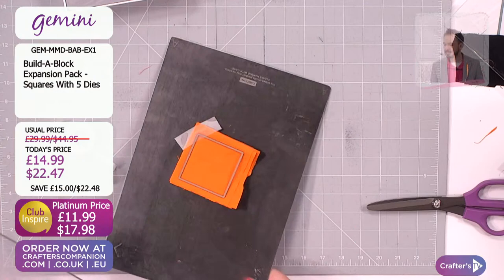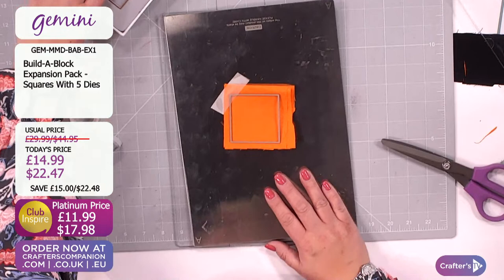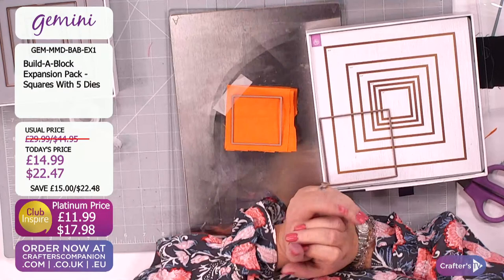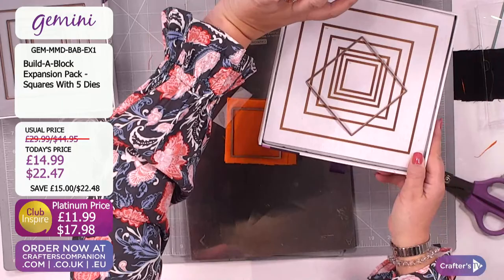Alison Marr is asking, is there a 5-inch square in any of the sets? I've lost the label for that because it's somewhere underneath here. I could take these out. That's 4.5, that one. I do have the original builder block. Just bear with me. Did you say 5? No, 4.5 or 6.5. The expansion one, the biggest one there, is 4.5 by 4.5.